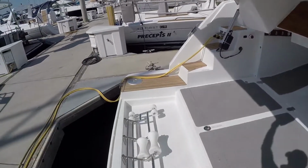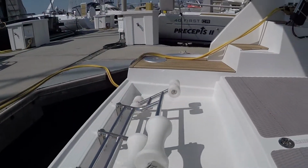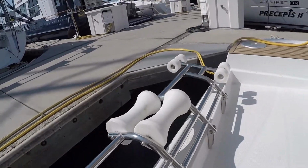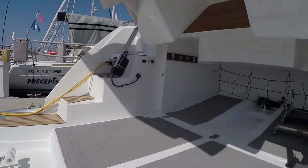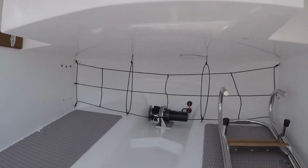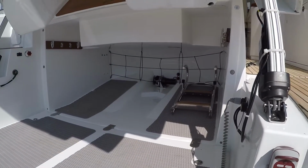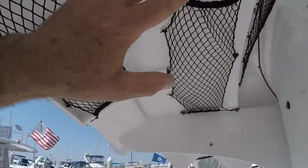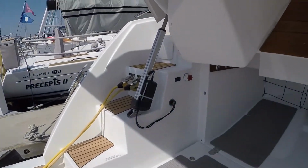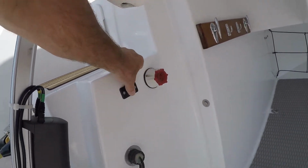So the dinghy garage opens up, with space for a good sized dinghy. There's this roller system that you can flip out to make it easy to pull the dinghy up and down. There's also an electric winch at the back here, and it has a remote so you can pull the dinghy up. Makes it very, very easy. And the owner's added all these storage nets, little carabiners to hook things onto. Lots of little nice additions. There's also a 12 volt socket here for an inflator to inflate a dinghy.